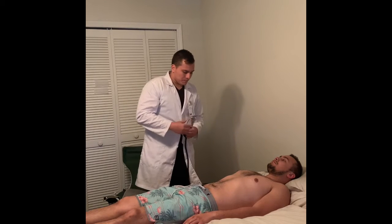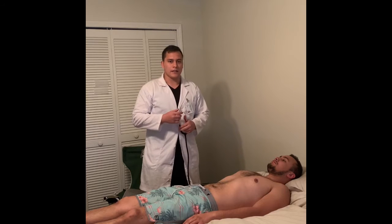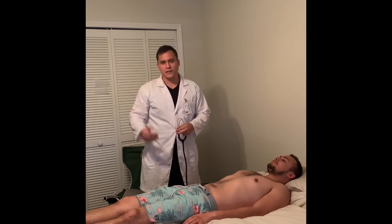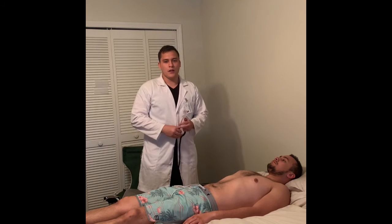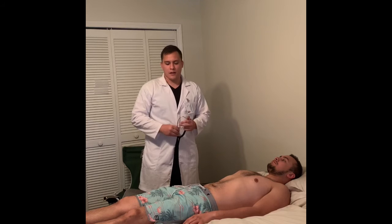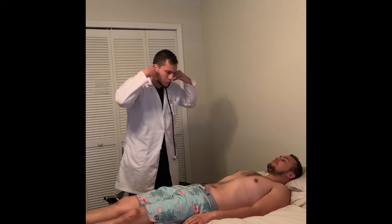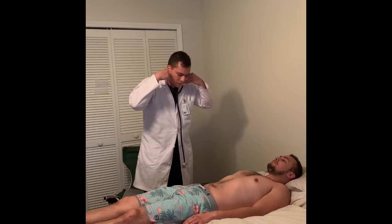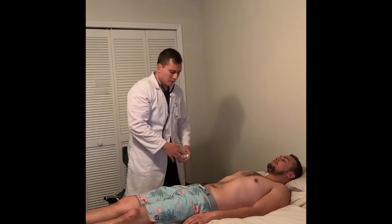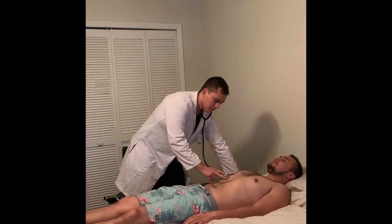Because of my compromised bed situation, my body mechanics might seem a little off, but I would adjust for this in the clinic by raising the table so I wouldn't have to strain my back as much, as well as I would most likely be able to be seated in a rolly chair. Okay, just a forewarning, this stethoscope's going to be a little cold. First, I'm going to make sure, yep, it's on. Okay, first I'm starting with the right upper quadrant.